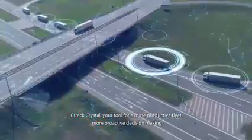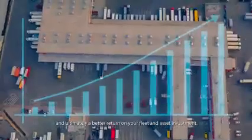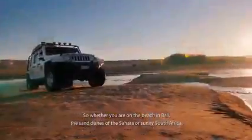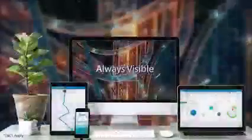Ctrack Crystal, your tool for a more productive fleet, more proactive decision-making, and ultimately, a better return on your fleet and asset investment. So whether you're on the beach in Bali, the sand dunes of the Sahara, or sunny South Africa, your fleet will always be safe, productive, and always visible.